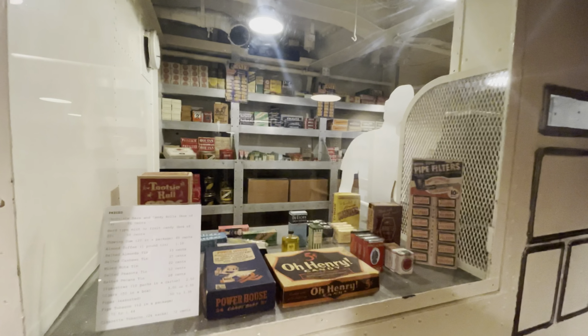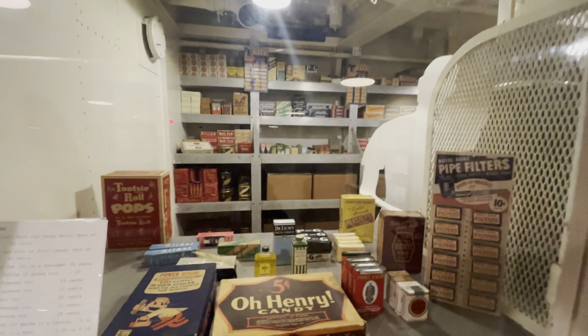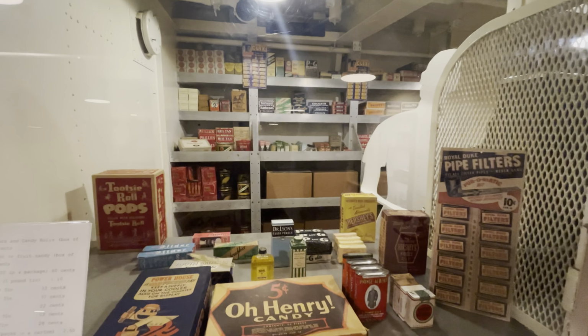They had two stores aboard the ship. This one looks like the sailors could buy pens and paper and shoe shine sets, shirts, brooms. And here's another store, the second store on the other side of the same room. Here they've got more like candies and cigarettes and luxury items. And in this window you can see the cash register and where the cashier would be.